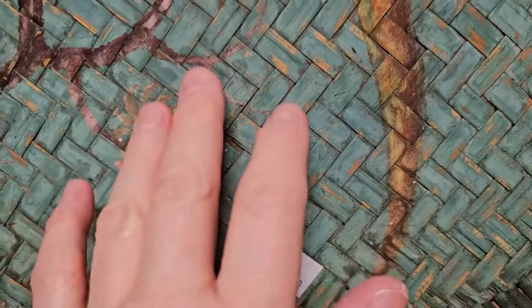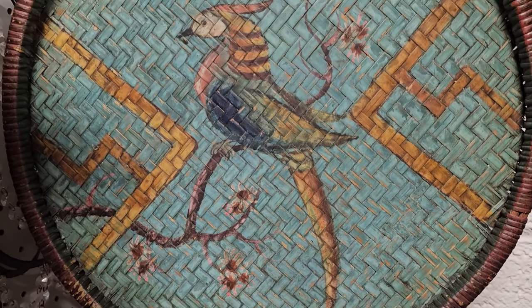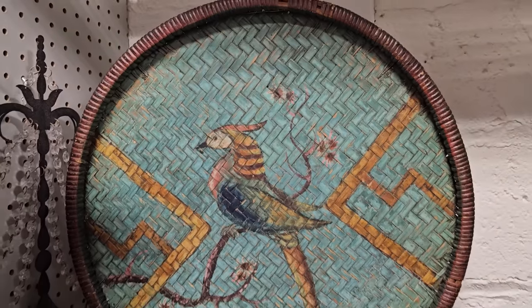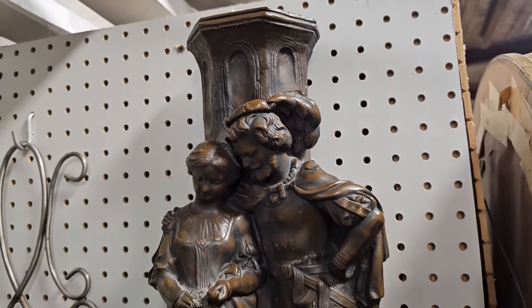Oh, and I like this woven tray. I like the colors on it, just the texture, the picture. $8. Okay, y'all have to let me know, where would you put this piece? I thought it was really interesting. It's only $4.